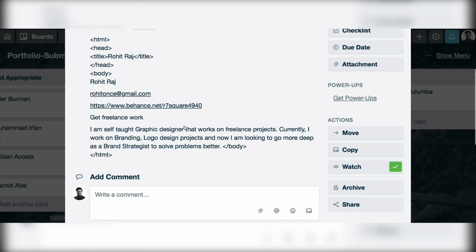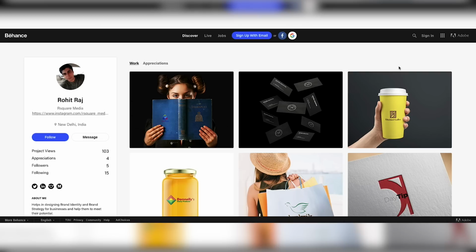Okay. Shall we move on? Let's do it. All right, now we'll look at the portfolio of Rohit Raj. This person's goal is to get freelance work, and the synopsis is, I am a self-taught graphic designer that works on freelance projects. Currently, I work on branding, logo design projects, and now I'm looking to go more deep as a brand strategist to solve problems better.